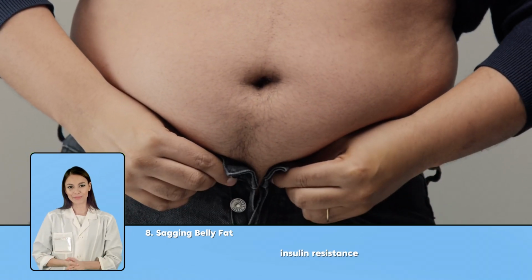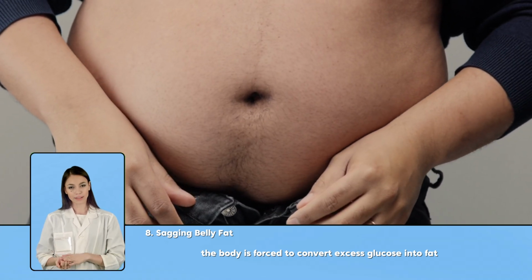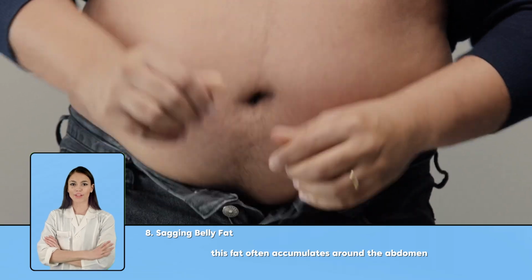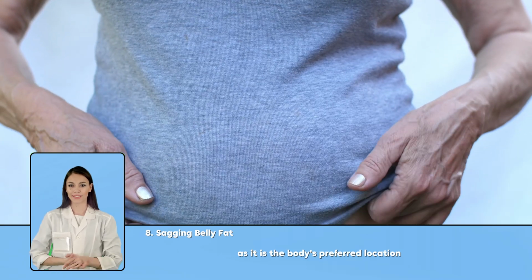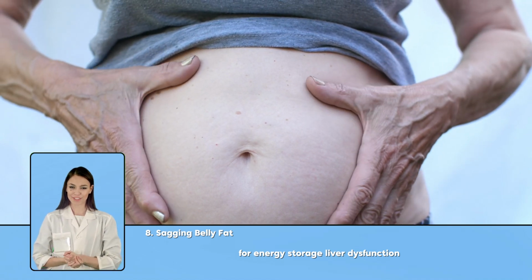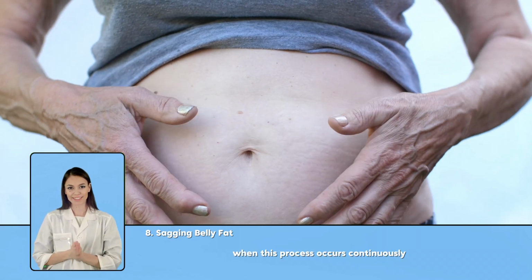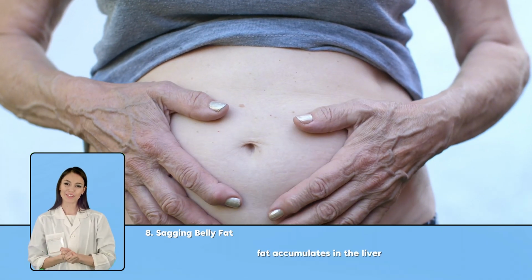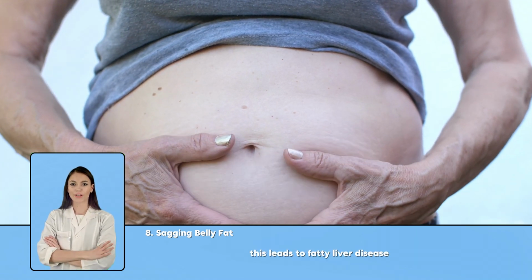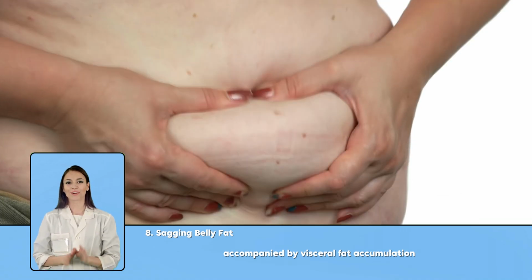Insulin resistance. When cells become less responsive to insulin, the body is forced to convert excess glucose into fat for storage. This fat often accumulates around the abdomen as it is the body's preferred location for energy storage. Liver dysfunction. Excess blood sugar is converted into fat by the liver. When this process occurs continuously, fat accumulates in the liver and spills over into the abdominal area. This leads to fatty liver disease accompanied by visceral fat accumulation.